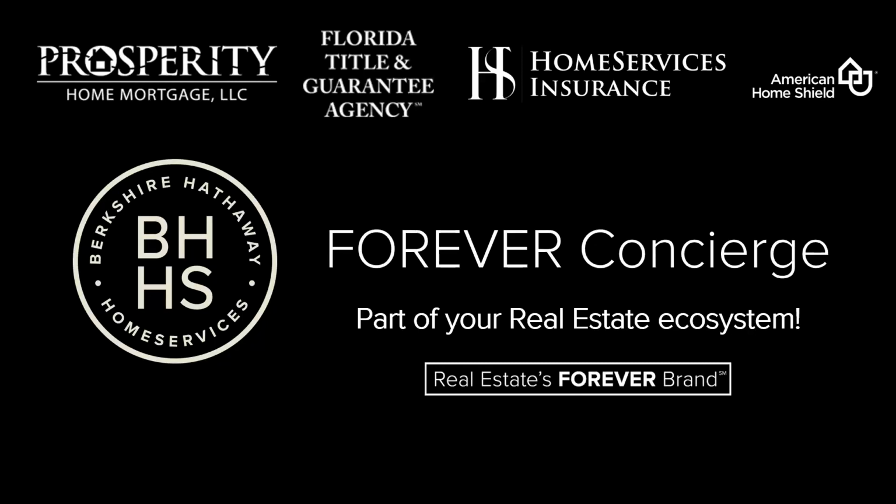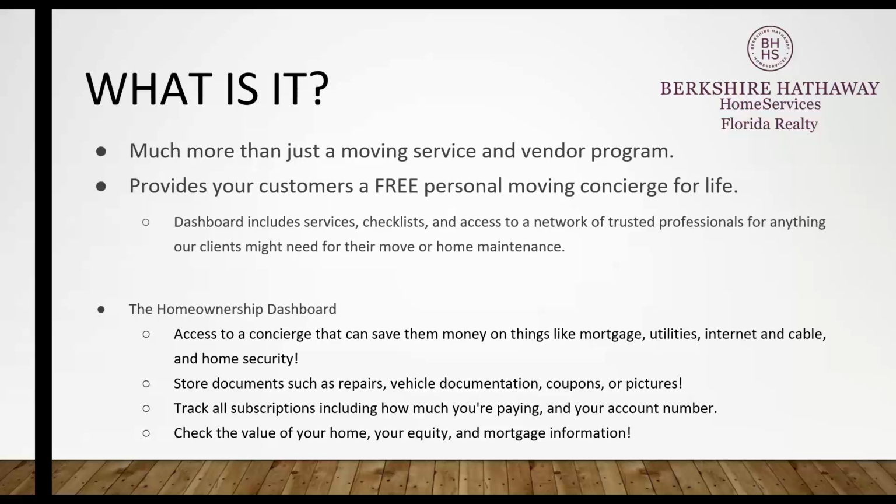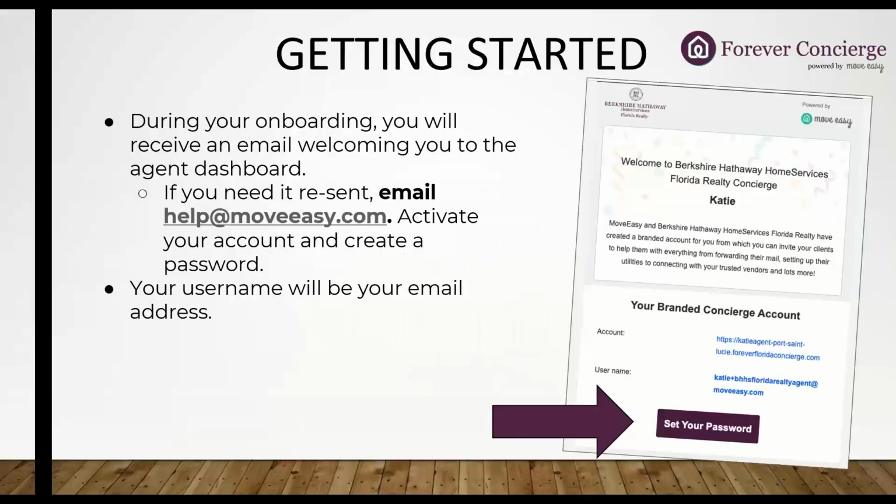You being Real Estate's forever agent, you have your forever concierge ecosystem for your customers. The Forever Concierge service allows you to stay connected to your customers for its entirety. If you are working with your customers, your Forever Concierge moving concierge service can help them set up their new services, like getting discounts on security systems, cable, internet, phone, all the stuff surrounding moving services, and it keeps them connected to you. You have a dedicated personal concierge person to assist your customers. They can even change their driver's license and address. They have moving services, everything you can imagine. And it's super easy to get started.